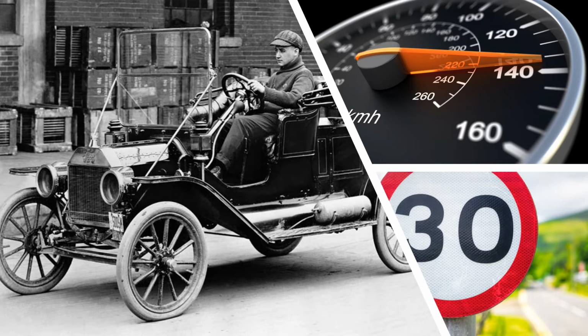Back in the olden days, when cars were not very powerful, we had two speed limits: 30 miles per hour in built-up areas and unrestricted in rural areas. Unrestricted really did mean as fast as you want, and this was okay because motor vehicles of the time simply were not powerful enough to go ridiculously fast.